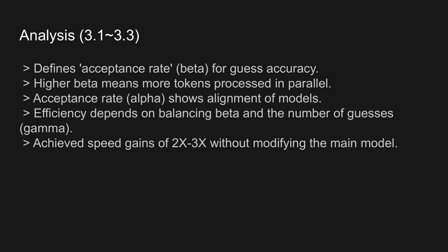Yes, exactly. The closer these distributions are, the better the smaller model performs as a proxy, which means that speculative decoding will likely be more efficient. This analysis helps the researchers choose the right smaller model and refine its performance for different tasks.